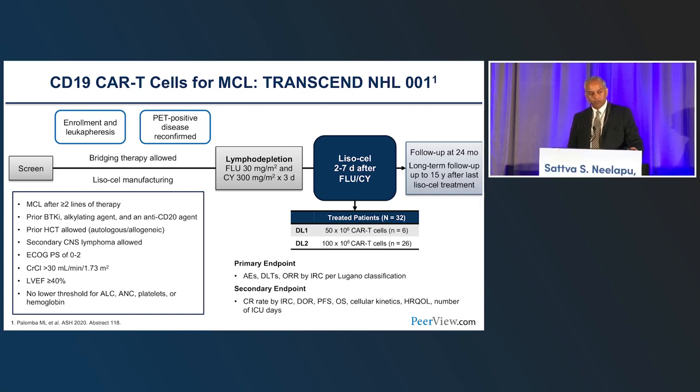Patients who had prior auto or allogeneic stem cell transplantation or secondary CNS lymphoma were allowed on the study. In addition, this trial also allowed patients with ECOG performance status of 2 or less, and creatinine clearance of 30 or more, and left ventricular ejection fraction of 40% or more.